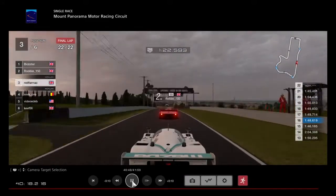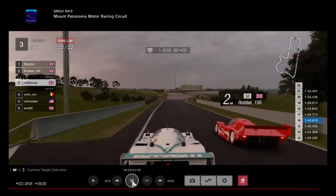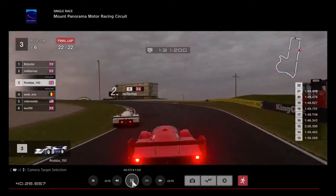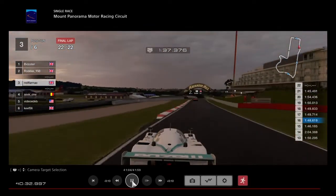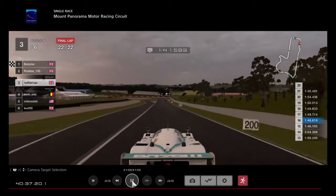Okay, here's the last of the replays then, looking on board with Neil Farmack to see his move on Rodders, just see how it went as he goes around the outside of him, very brave around the outside there. We switch to Rodders, see Neil runs wide, off onto the grass he goes, just clips the curb on the inside, runs wide, and then has to rejoin in third, but a valiant effort, but still only gets a third place.